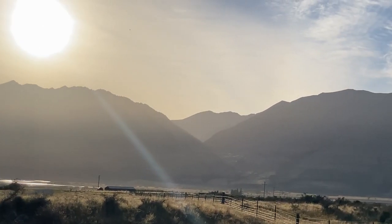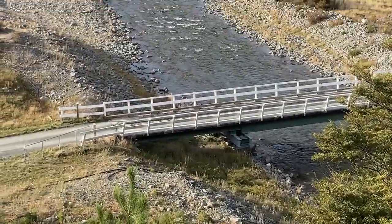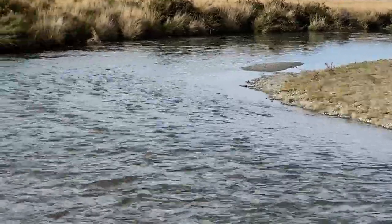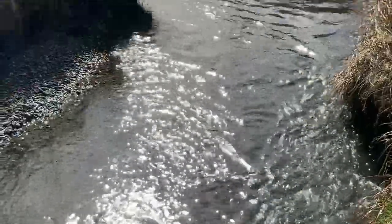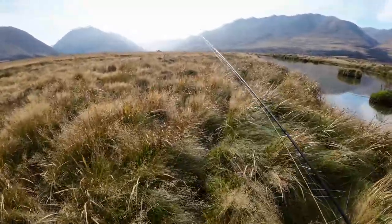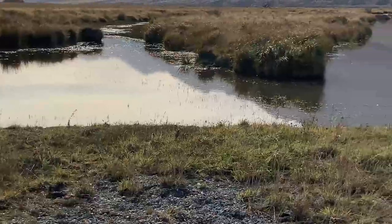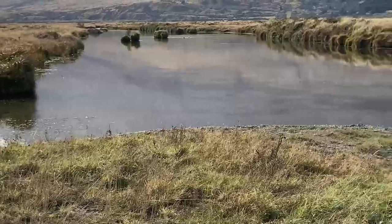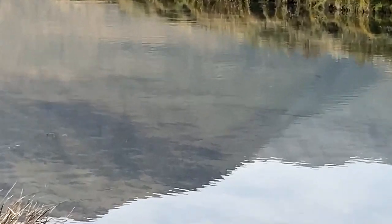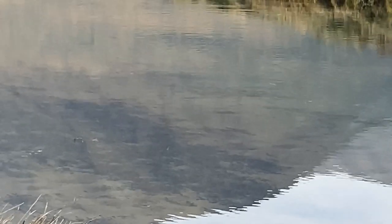I can't imagine any place more beautiful to fly fish. This is the heart of the Mackenzie Country and the heart of the South Island of New Zealand. I tracked this spring creek to its source and finally found a nice calm pool. The water is extremely clear and I could see a few fish ahead of me.